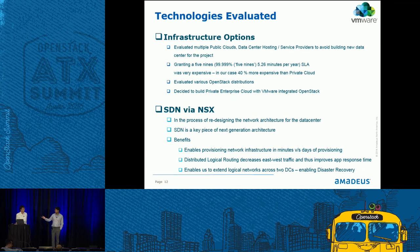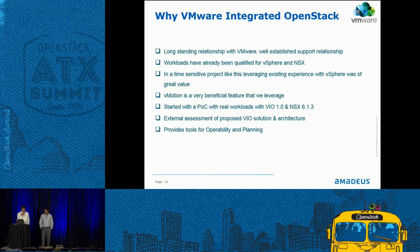And I think that's a very, very powerful future, and it's part of your roadmap where you can do disaster recovery across data centers. Right, yes. I mean, we did do a proof of concept where we did a switch between data centers using NSX. But in this context, that was not the main point. But why did we use VMware?